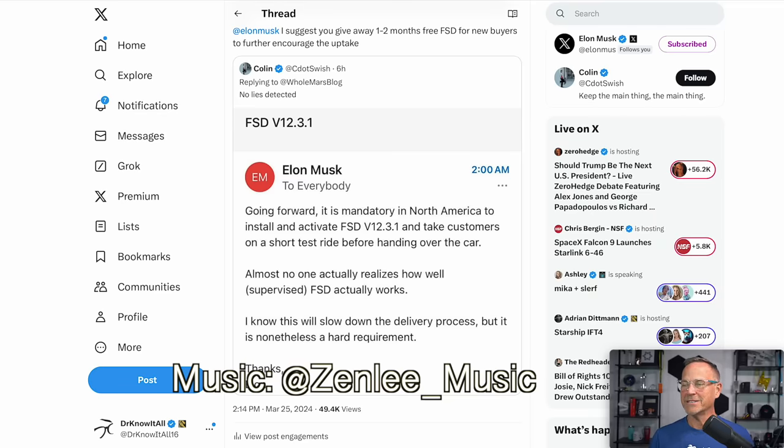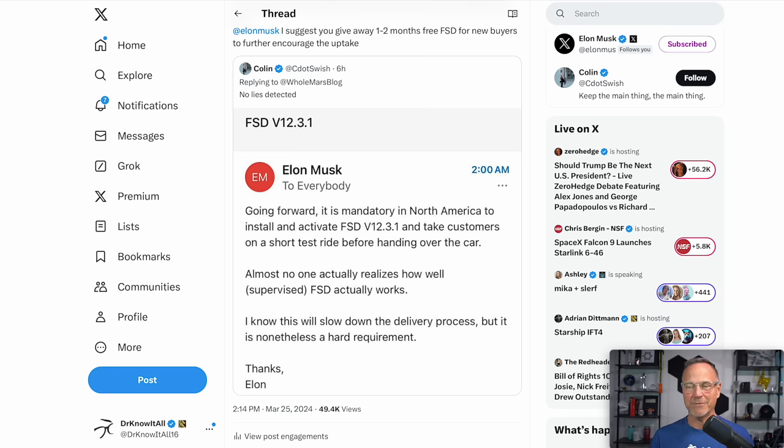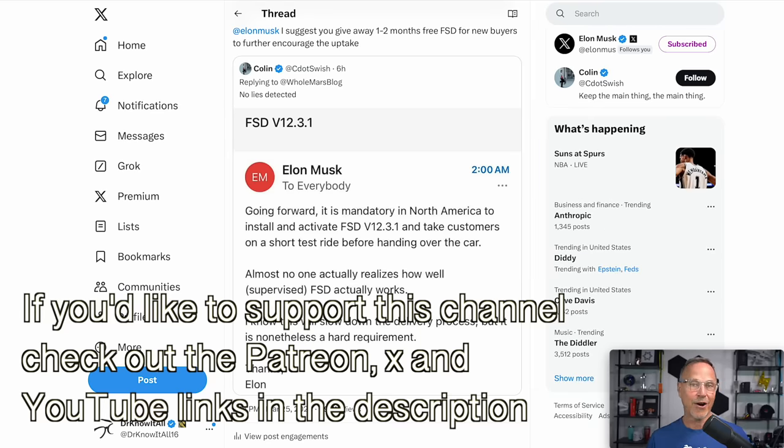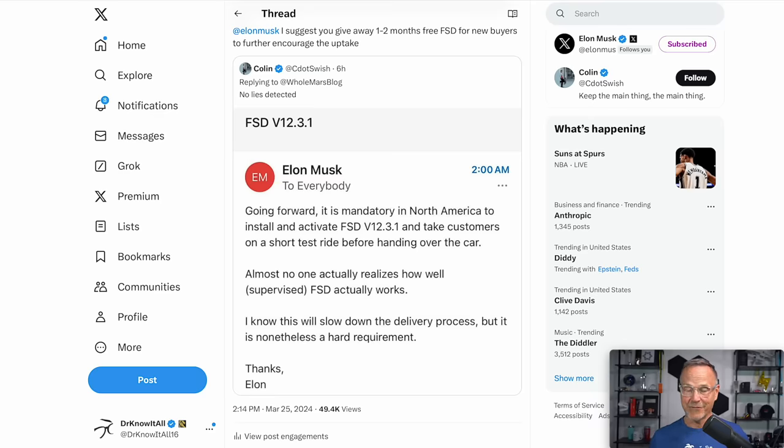Going forward, it is mandatory in North America, that would be the United States and Canada, to install and activate full self-driving version 12.3.1 and take customers on a short test ride before handing the car over. Almost no one actually realizes how well supervised FSD actually works. I know this will slow down the delivery process, but it is nonetheless a hard requirement. Thanks, Elon.